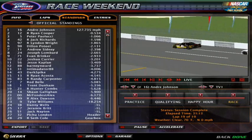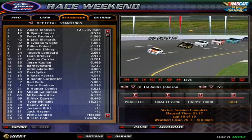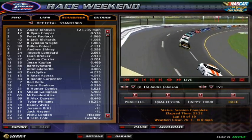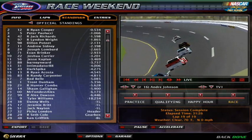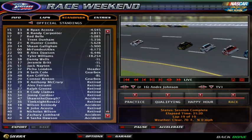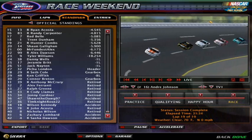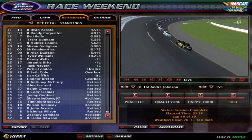And there goes Tyler Williams, desperately not happy with his position. He finishes 23rd. Alex Drayton and Alexander Dawson round out 21st and 22nd. Danny Wells, Jeremy Britt, and Jack Nathan finish a lap down. And here's the rest of the field. For some reason, Ken Griffith went to pit road, but he never came back out. So I don't know. I guess he was off for a couple of laps, but he will end up 29th.